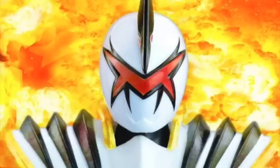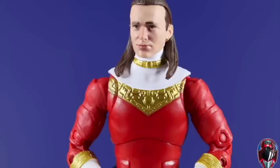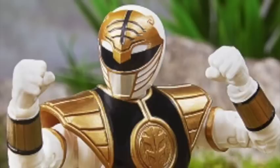We've been getting a couple of the figures now, so that will make the second. The White Ranger from Dino Thunder was the Walgreens exclusive. We are getting that Red Ranger, and then a repack of the Mighty Morphin White Ranger. So don't shoot the messenger, please. That's what's coming out in Power Rangers.